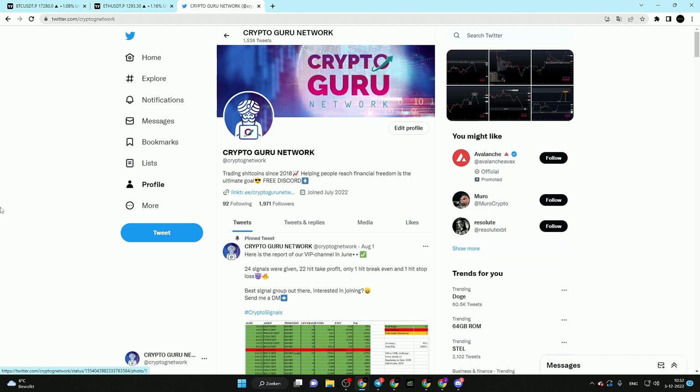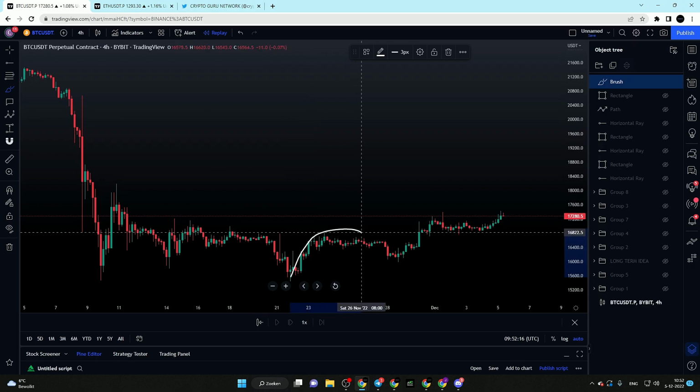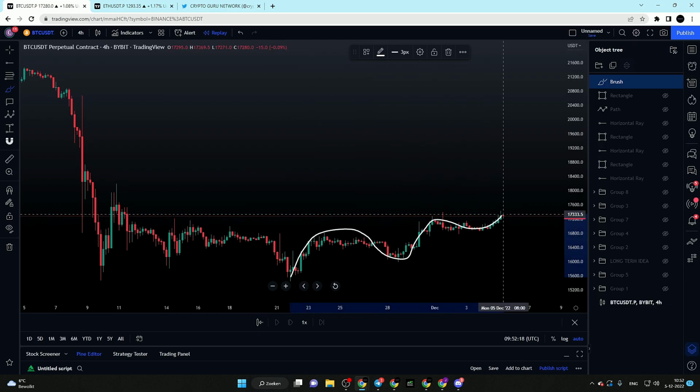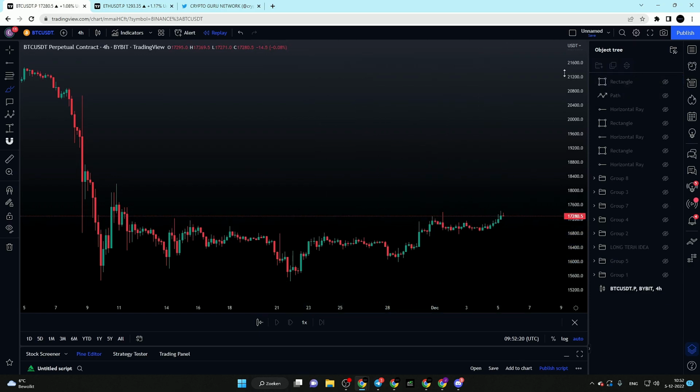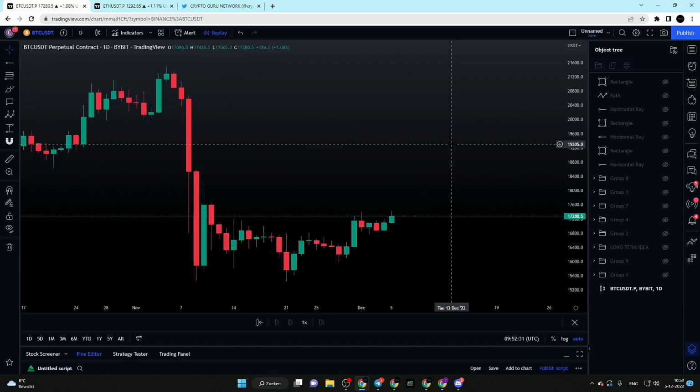But before you do, let's dive straight into Bitcoin. We can see Bitcoin in a local uptrend doing pretty okay, and we have been predicting it. But what will be next for this week? We can also see right now Bitcoin is approaching resistance. We're going to dive straight into it. Why are we approaching resistance?